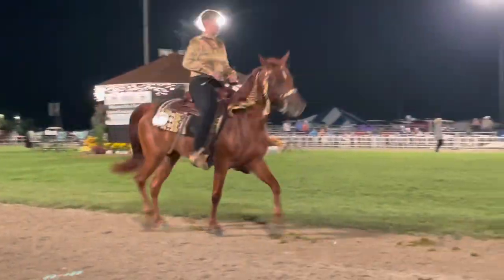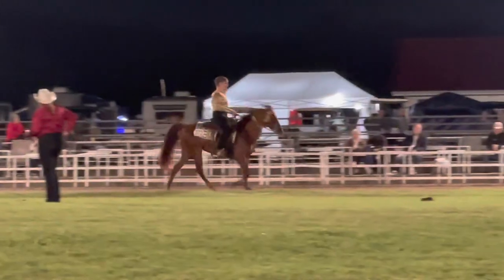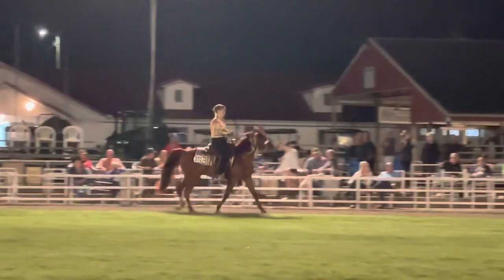In this foxtrot, look how far her front end is coming out and how much rhythm she has from her ears all the way through the ripple in her tail. She really has a lot of reach and a good way of going for such a young horse.